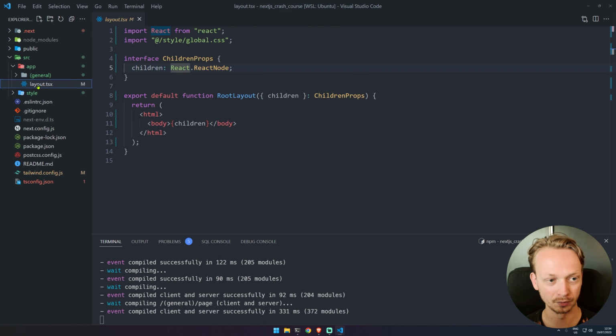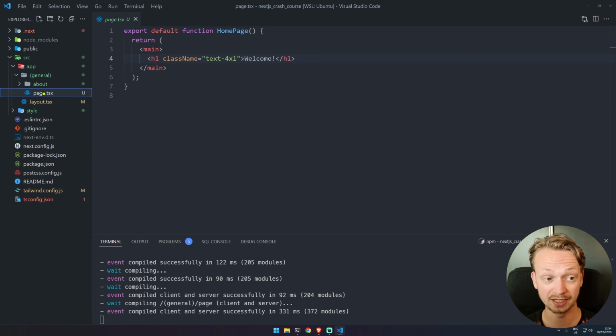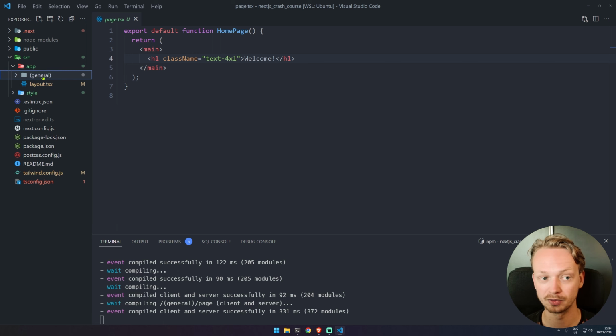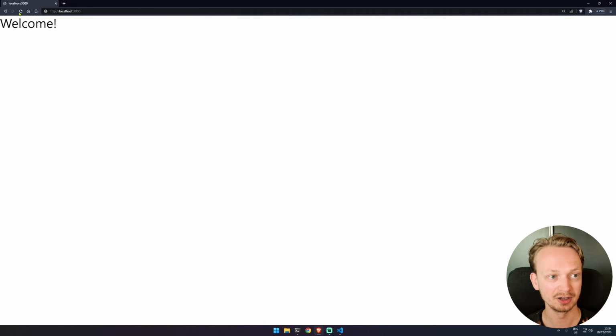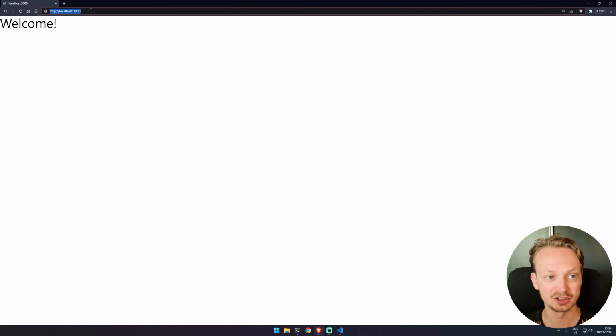So now we have our root layout, but then we have this parentheses general folder containing our homepage and our about folder. Now, as I've explained, the folder structure maps to URLs. But as you can see, the homepage should now be at the path /(general), right? But it's not. So if I go to /about, it still works.